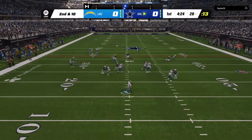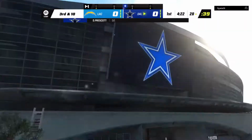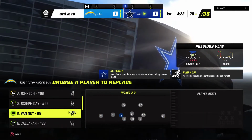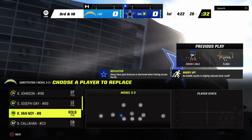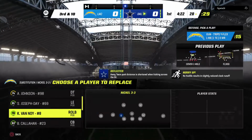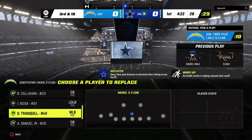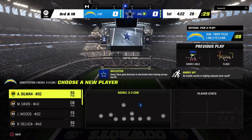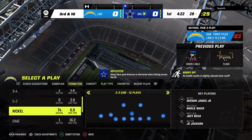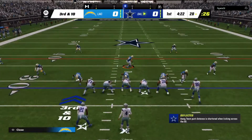Prescott from the gun. A quick throw knocked away and incomplete. How about that? Red man coverage and decided to test them early. But they proved up to the task and forced the incompletion. So now an early 3rd and 10 here on their opening drive.